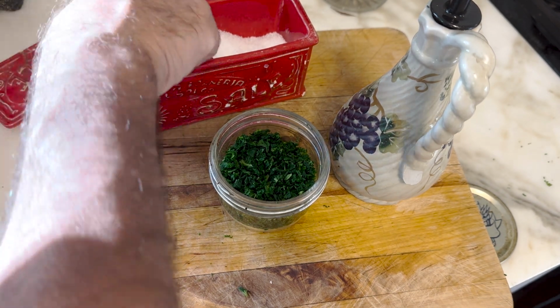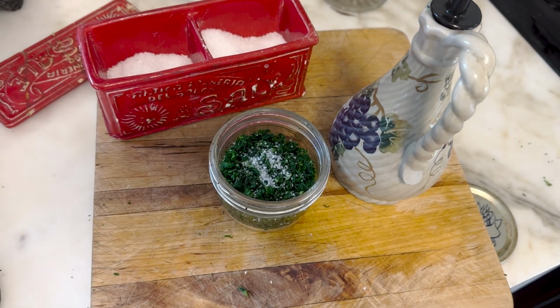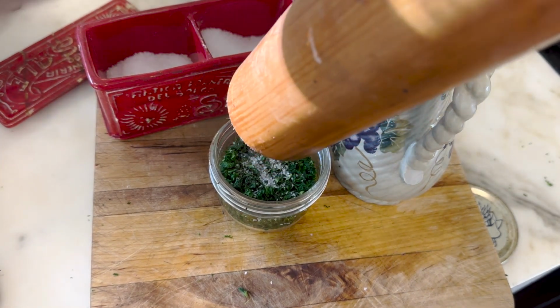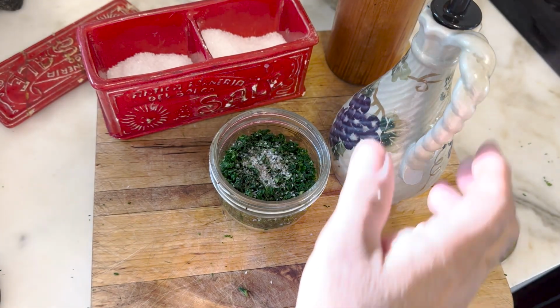So let's add a little bit of salt, just kosher salt, just a pinch to start. We want to taste. Black pepper. And extra virgin olive oil.